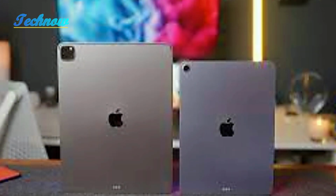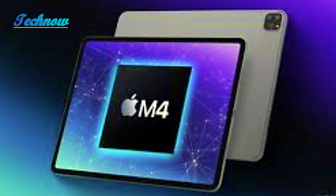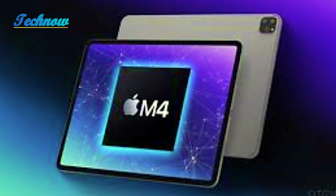This move is a clear indication that Apple isn't just thinking about tablets as simple consumption devices anymore, they're looking to turn them into true, high-performance machines.